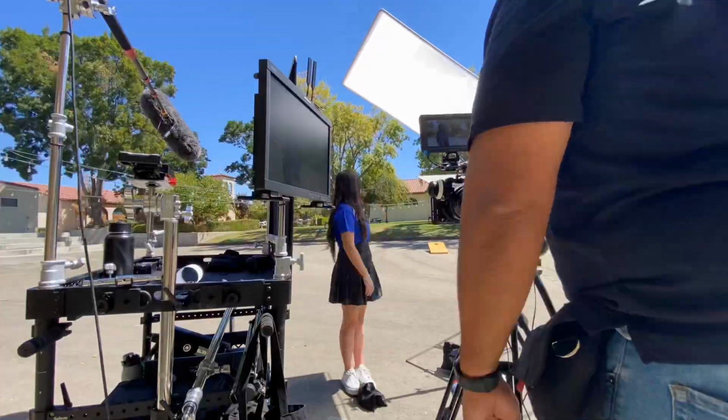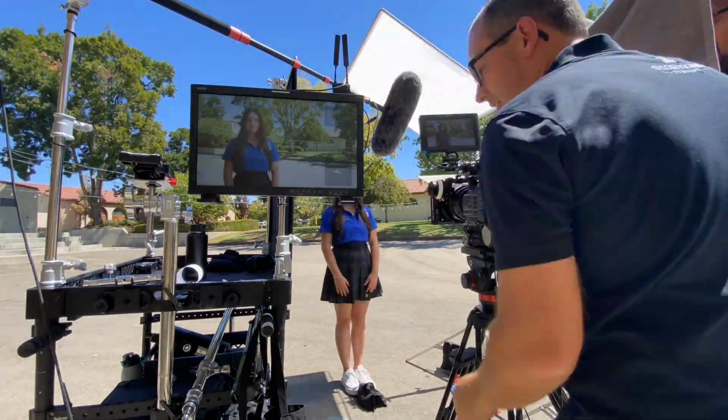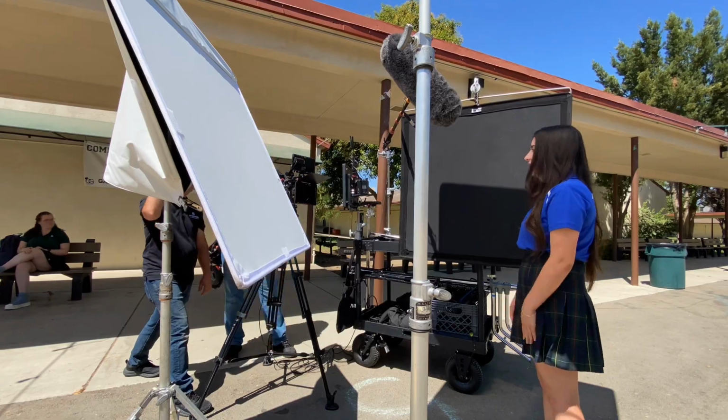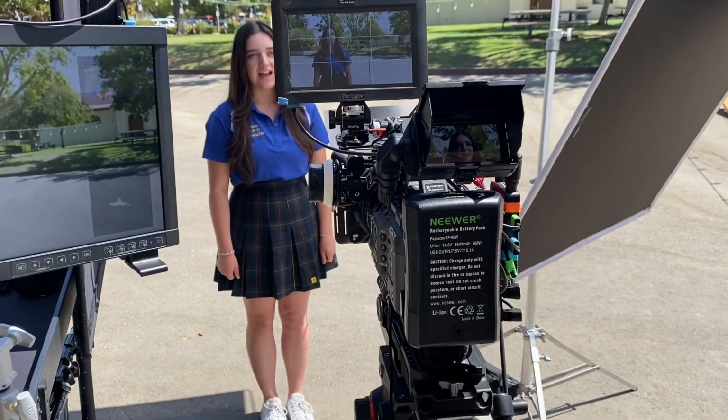And, you know, this one we had a few extra minutes to finesse it because there were students walking around. So great, we got to do a few extra things and get some bounce and stuff in there just to help fill it out.